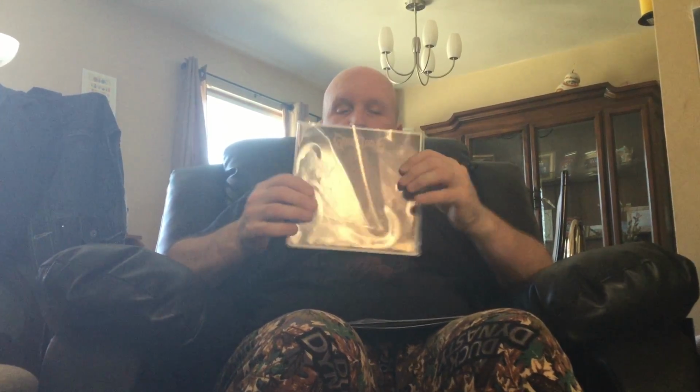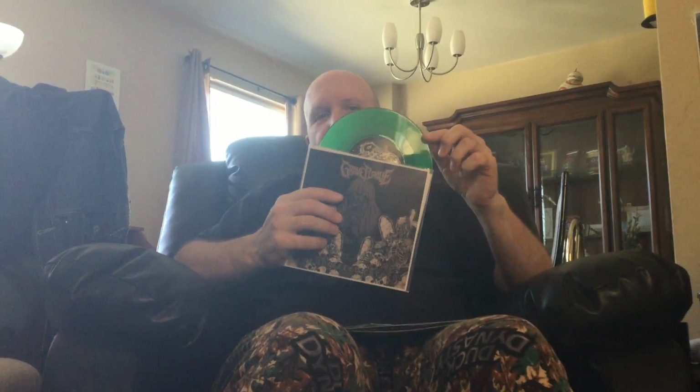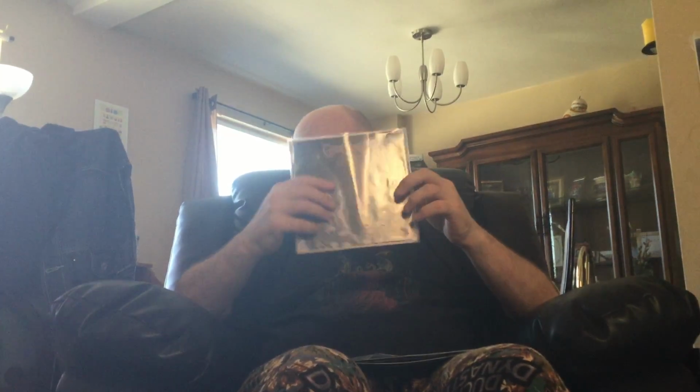The next one, this was one of my favorite 7-inches I've ever gotten. This is Grave Plague with the Infected Crypts. I know we weren't going to talk about the music, but holy crap does this rip. And look at that beautiful green vinyl. That's gorgeous, man. I love this. This is amazing. I'd like to get a full length out of that band.